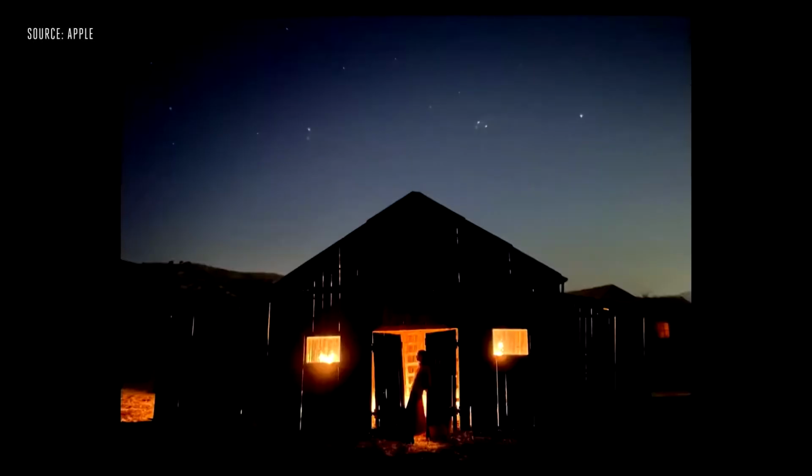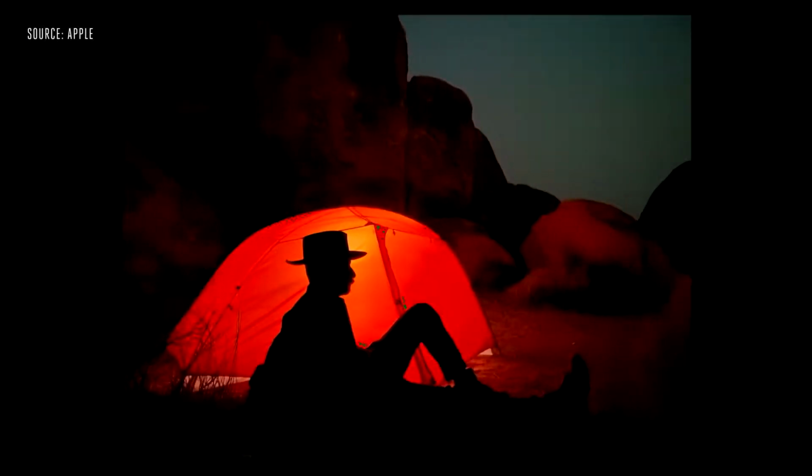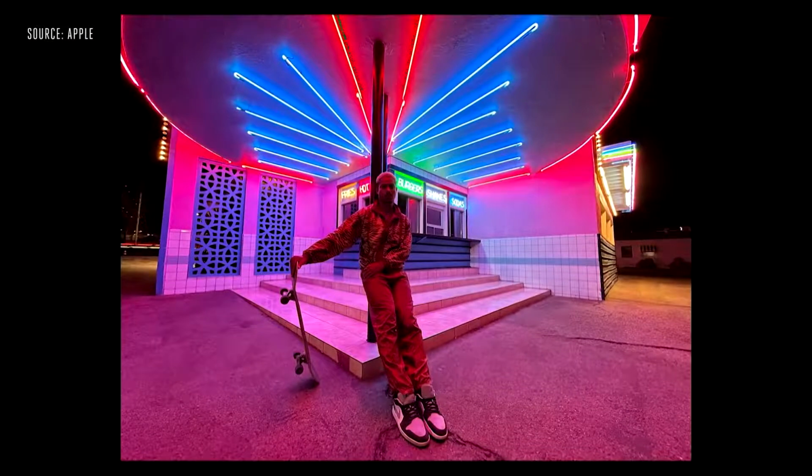Now it understands scenes with machine learning and applies more adjustments to distinct parts of the photo. Night mode on iPhone 12 gets even better. The faster aperture captures more light. And now we are expanding night mode to all cameras of iPhone 12, for the first time on the ultra-wide and front TrueDepth camera, which is perfect for night mode selfies.